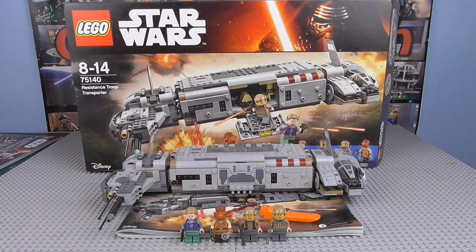Funny enough, I suppose this will be the gunship of the new trilogy, although I think a lot of people are going to want to buy the First Order Transporter more than the Resistance Troop Transporter. Not necessarily, well, actually no, because it is a better set, but also for other reasons, because the minifigures are just better, and let's be honest, we all prefer the First Order Transporter to the Resistance Troop Transporter, but still. Anyway, that is it.